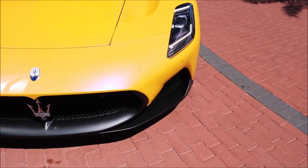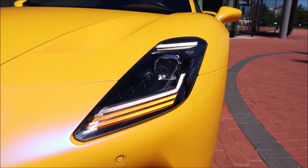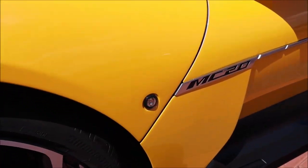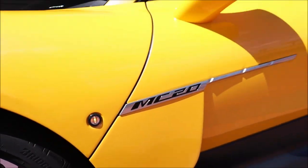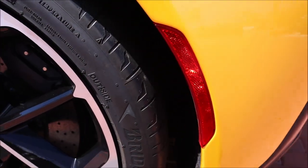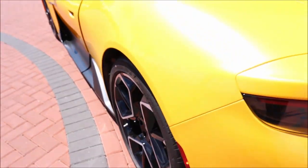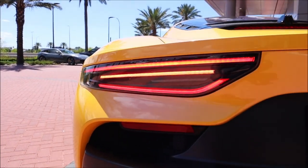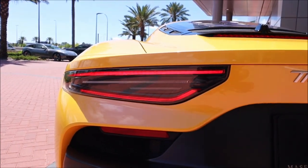I want to show you guys the illumination when it comes to the lighting. As you guys can see, the light is definitely blurring out, but the focus is trying to come in. There we go. All right, so you guys can see it with the turn indicator there. You can also see on the side here on the front fender, turn indicator there. And then you also have the red light there for the reflector illuminated. And then obviously the tail lamp as well with the turn signal. All looks pretty good together, right?